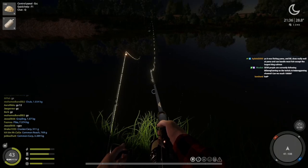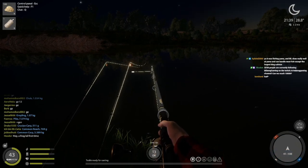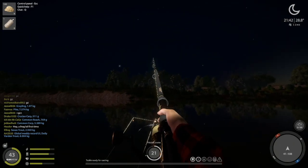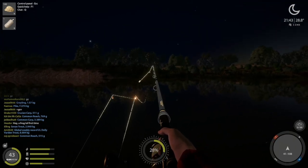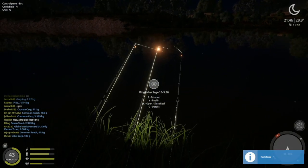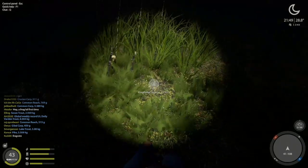That should go far enough. Yeah, perfect. All right, let's see if we can catch anything here. This will be our opening spot, I suppose. All right.